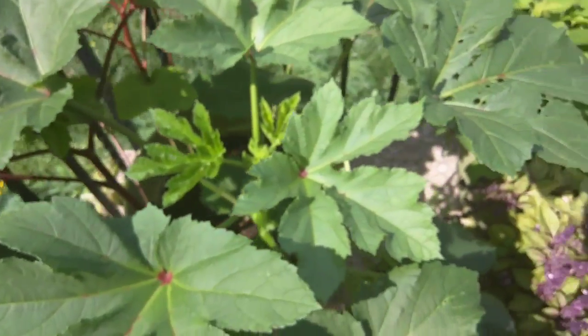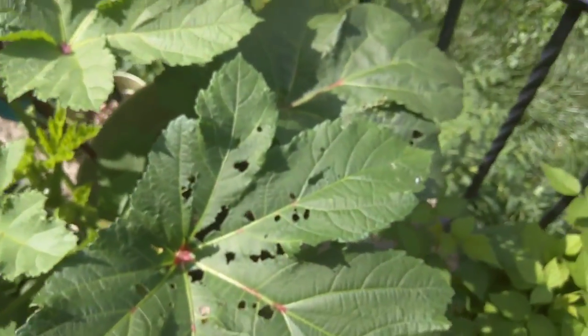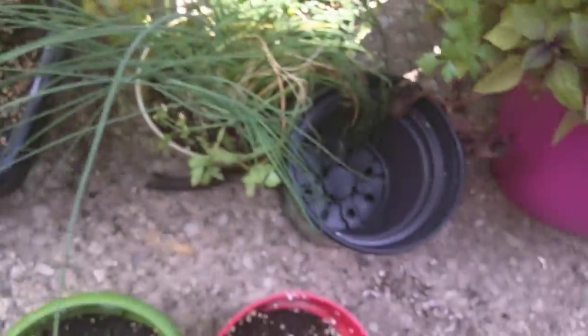I put them in with this one just because the pot is so big, and these two that were in there that I did not plant are growing a lot bigger than the ones that I actually did plant. So I swapped out the strawberries that were underneath there and I put them there, and the other strawberry died, so I got rid of it.